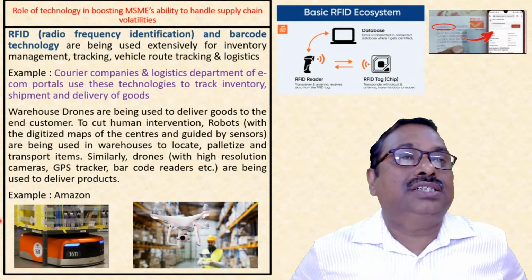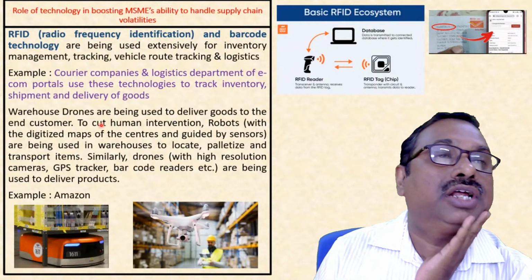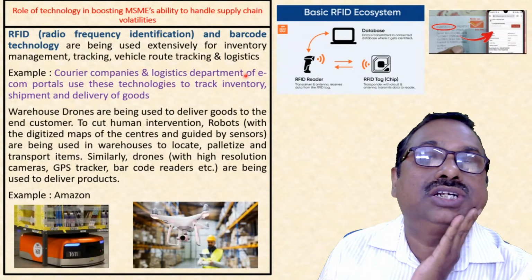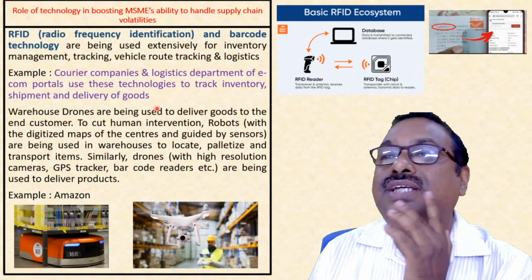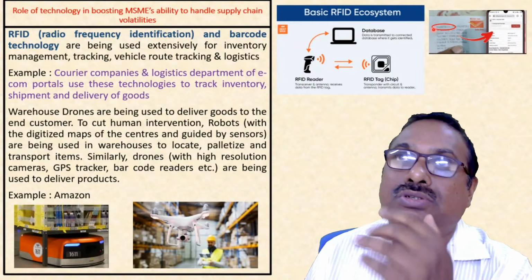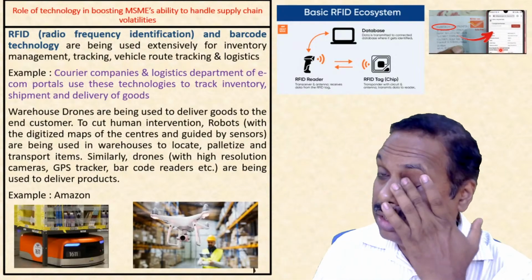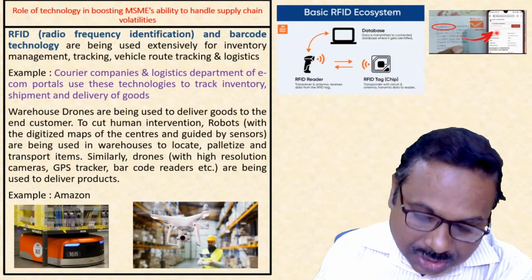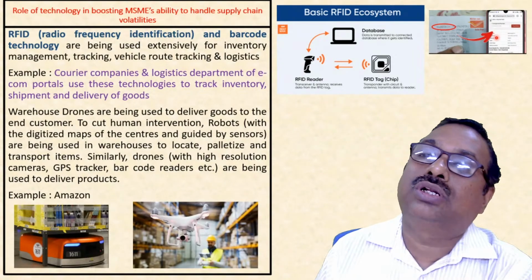Next is RFID. RFID stands for radio frequency identification, and barcode technology. These are being used extensively for inventory management, vehicle tracking, route tracking, and logistics. For example, courier companies and the logistics departments of e-commerce portals use this technology to track inventory, shipment, and delivery of goods. Let us take the example of India Post, this figure on the top right. This is the consignment number. Suppose you book a speed post, this is the consignment number, and you go to the app or India Post tracking and put in the consignment number, it will tell you the records, from which station, when it was booked, and so on. So you track this.